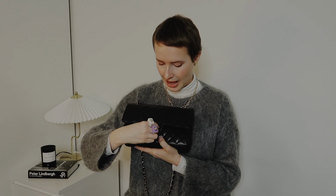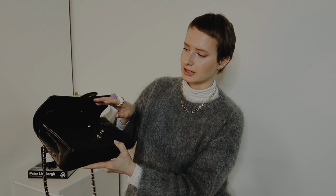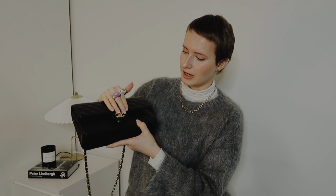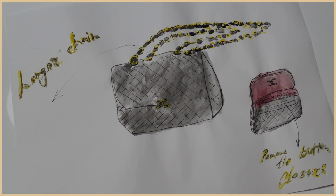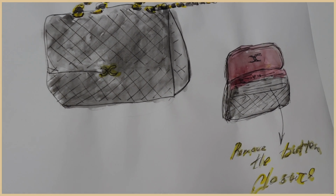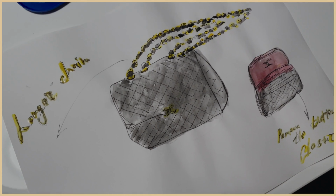And another thing is this button closure of the inside pocket. I just put my things inside, close this flap, then put it like this because it's quicker. So I never actually close this little button, and I would just remove it. Oh, it sounds so scary, but yeah, these are the changes I would like to make. Other than that, this bag is ideal.